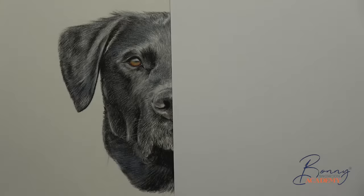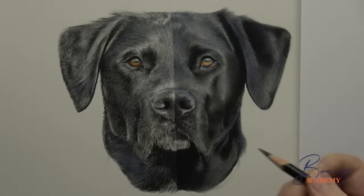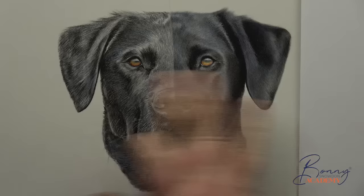So I'm just going to share the other side, and then we can really hopefully see the difference, and I can point out the differences. So this is the other side, all drawn on one piece of paper. It wasn't that I'd done two and then put half and half together. It's all done on one side of paper.